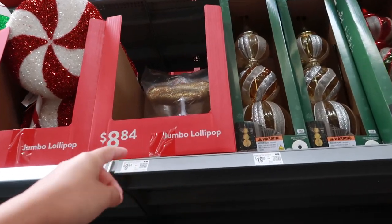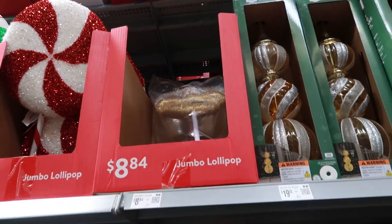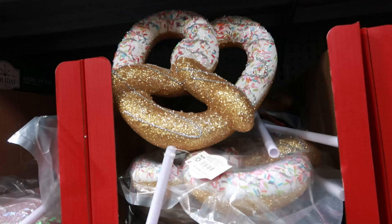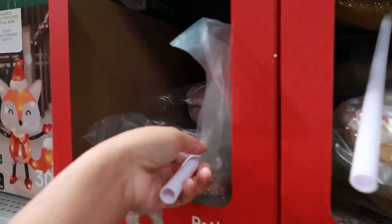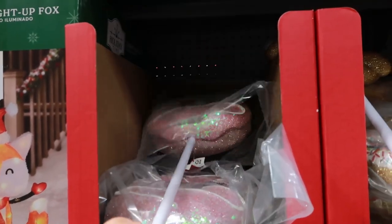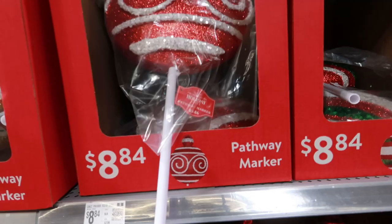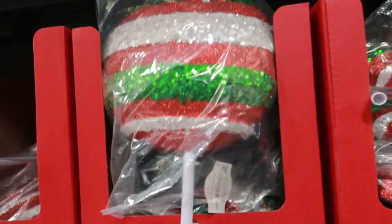And then they have other ones. These are like pretzels and stuff. Oh, they're right here. Yeah, it's a little pretzel. Have fun. And they have other colors. Oh, this is a donut if you're a pink girly. Okay. Show y'all these.